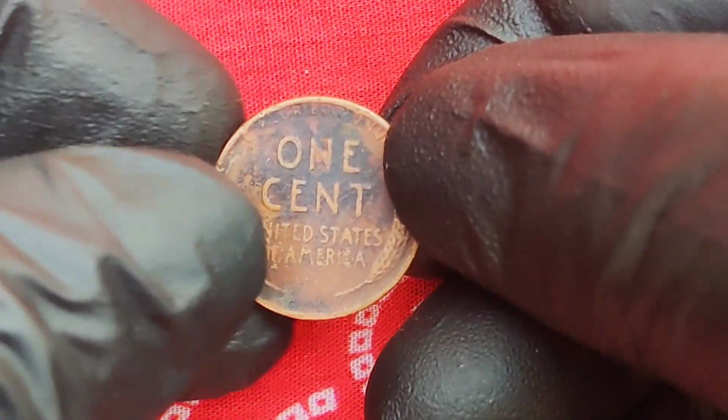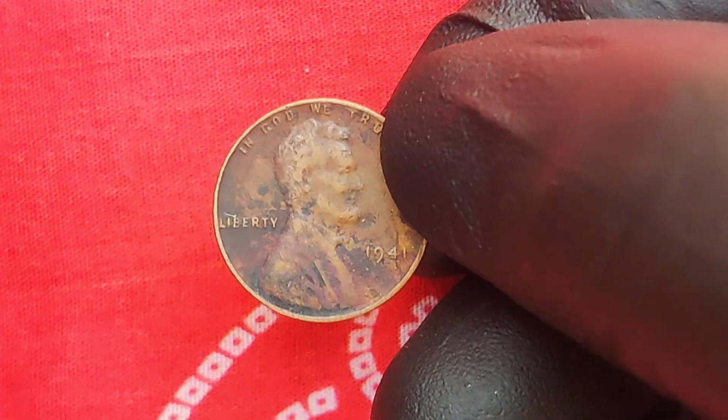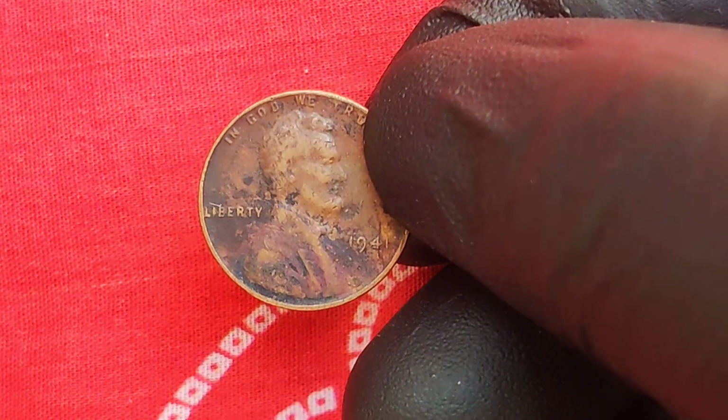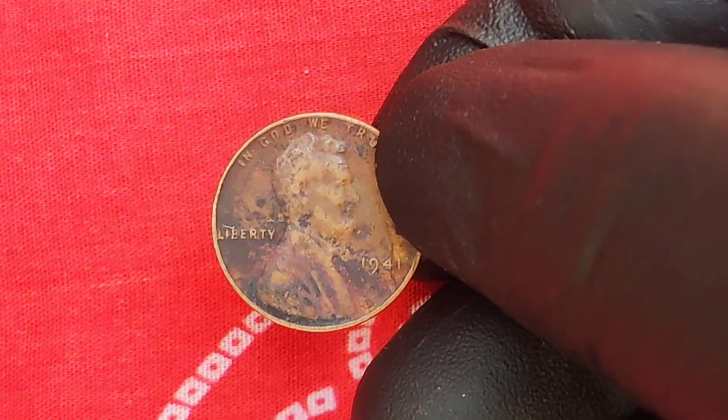And this is just the beginning. The next coin on our list will push the limits of belief even further. So don't blink, don't scroll. The deeper we go, the rarer it gets.